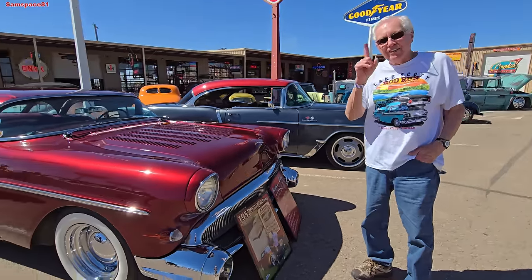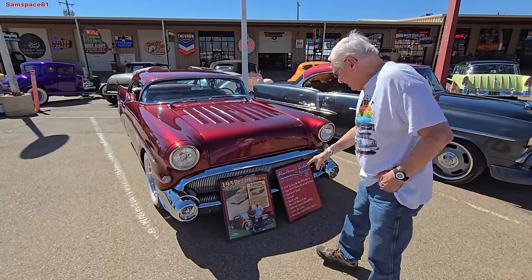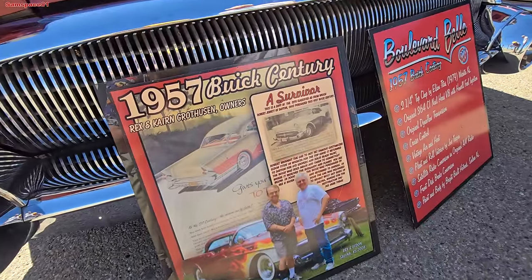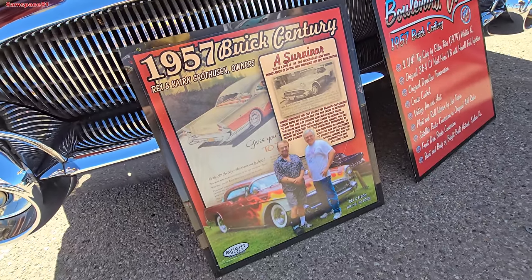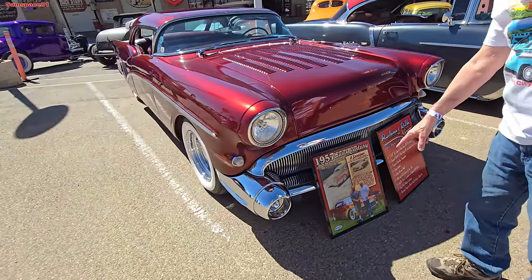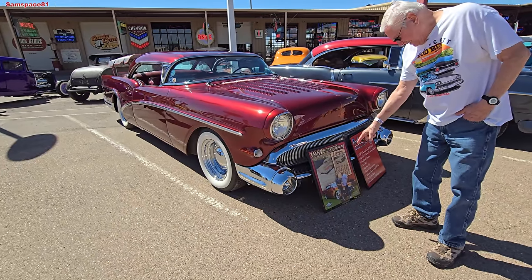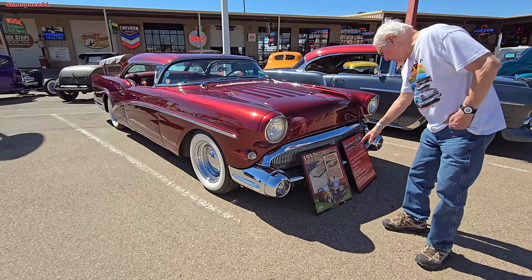A guy that lived in Ohio built this car. That's what it was like when he bought it out of an ad in the newspaper, $885. And then he painted it. Actually, I think he painted it black.